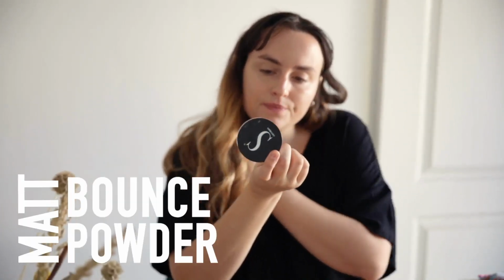I've got this amazing product from Swiitch Beauty. It's the Matte Bounce Powder. I really love it. When I put this stuff on, my makeup stays. And because it's quite mattifying, I don't use it all over my face because then I look like, I don't know, I just like shiny things.